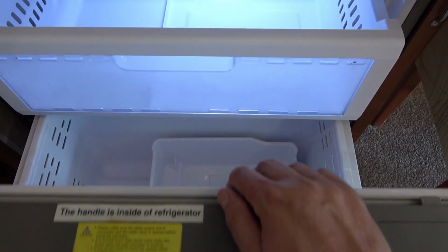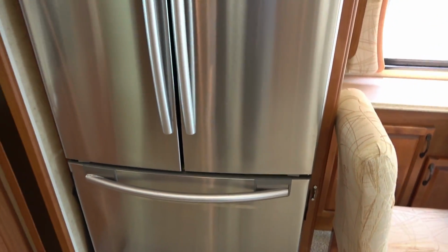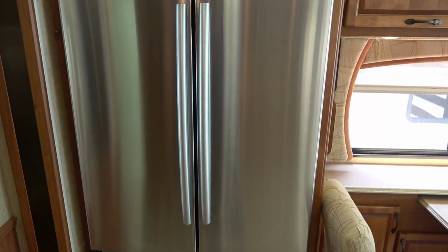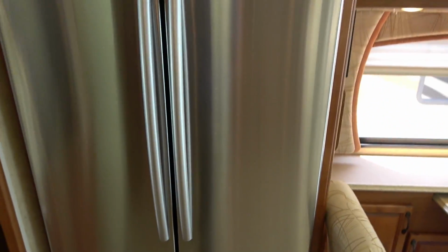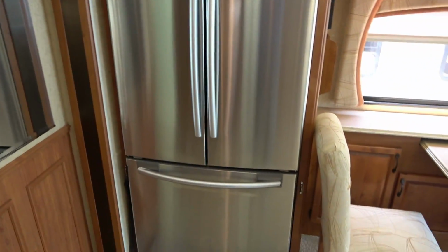Already nice and cold. What I'm getting at, guys, this holds twice as much food as an RV refrigerator. It cools off twice as fast. You know, it will take an RV refrigerator 6 to 8 hours to get to the temperature that this thing is at right now after running for an hour. And if it ever goes bad, these last twice as long, and they're half the price to replace.